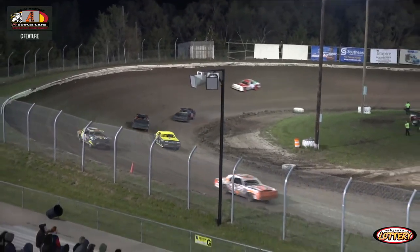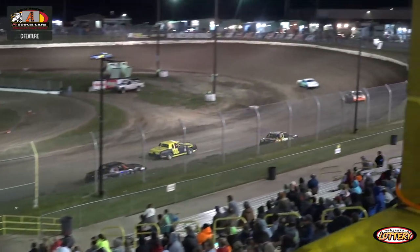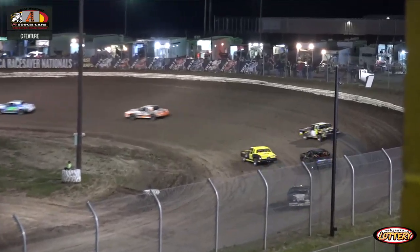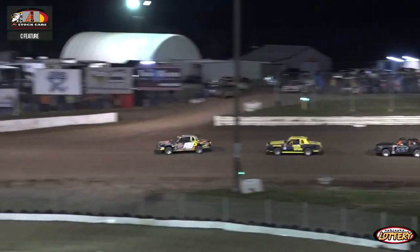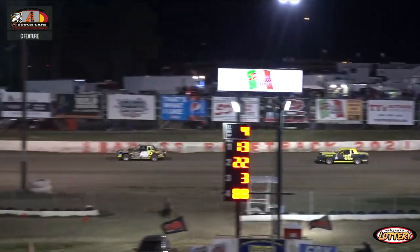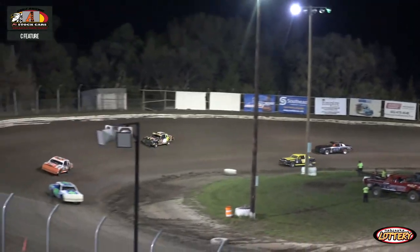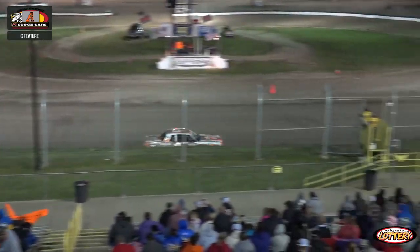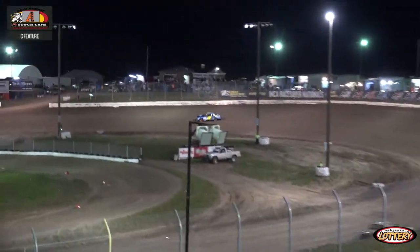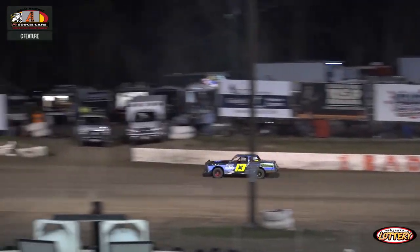Tyler Jackson, 4 laps left to go. 22J, Nick Jensen in second, Neil Pella in third, battles for fourth. Oh, up the track goes Muth. Jeremy Kinsey holding onto that fourth and final transfer spot. He's starting to reel in the 3N of Neil Pella.